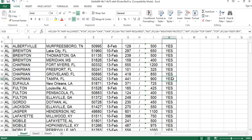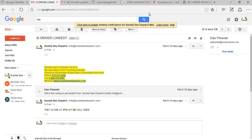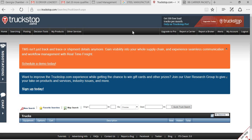Okay? So, Chapman, Alabama to Tampa, Florida, picks up on the 13th. 441 miles, paying $900. Does require tarp. All lumber loads, this is also a lumber shipper, so all lumber has to be able to scale 48,000. So now what we do, we come over here to Truckstop, which is what we use. We're going to post that load.